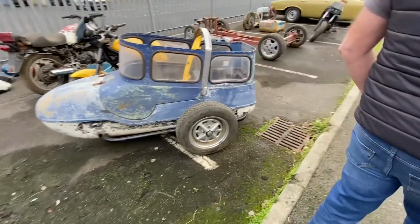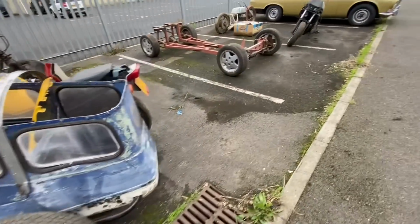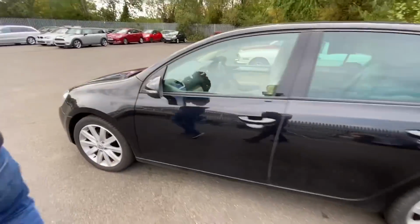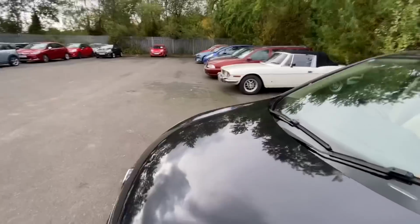That's made up, that sidecar, isn't it? Yeah. You wouldn't get me in one. No. Oh, we've got quite a few over here, Rob. Yeah, I'll start here, look.